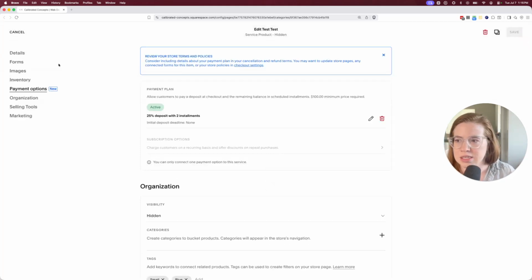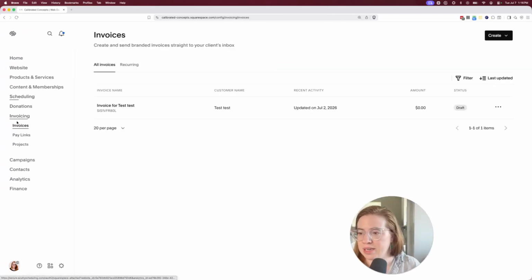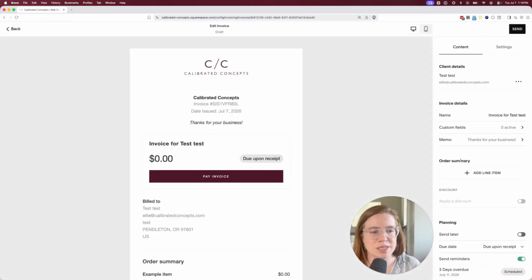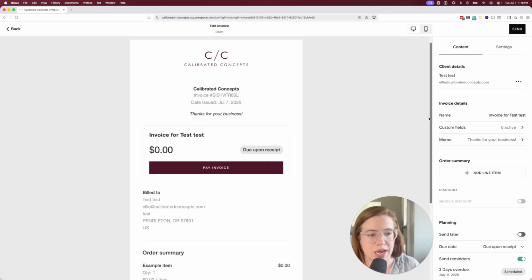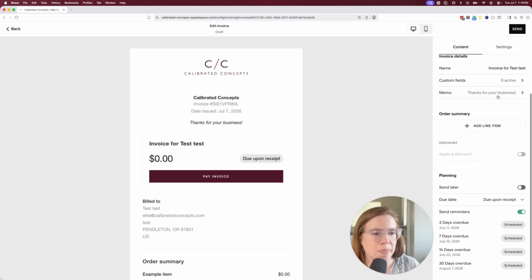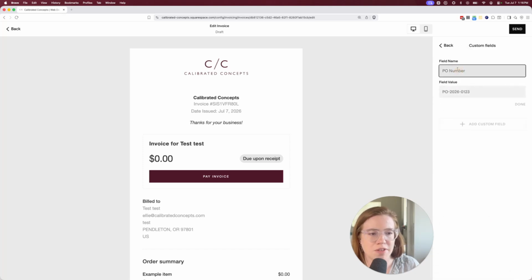Along those lines, to invoicing, which is on the side here, you can edit. Let's edit this invoice. Under edits, you now have some custom fields you can add. First off, you've always been able to update the title and the name of the client and all of those things here. But with custom fields, you can add in field names, purchase orders, values, those kinds of things.